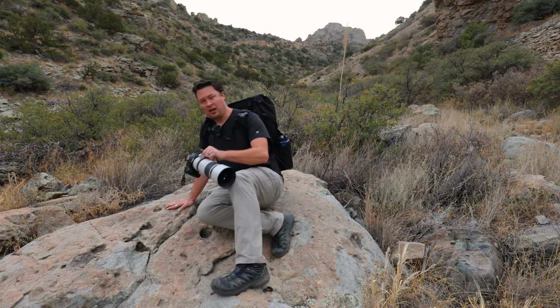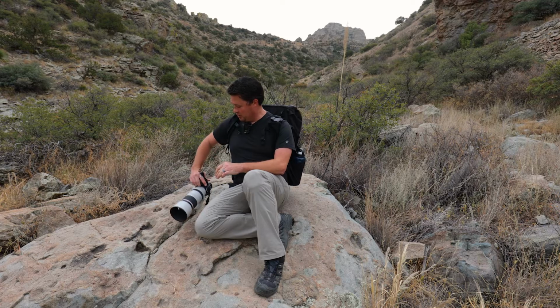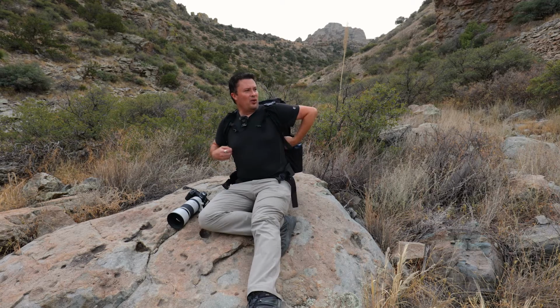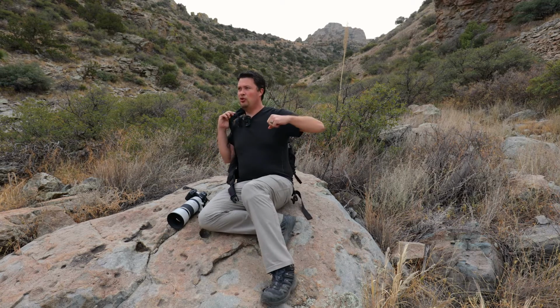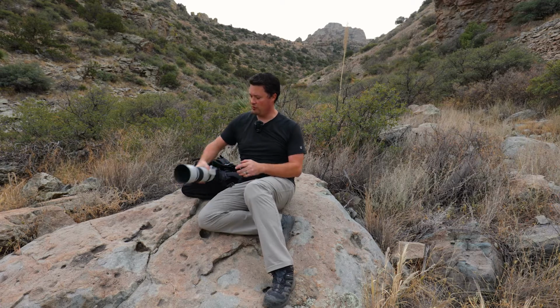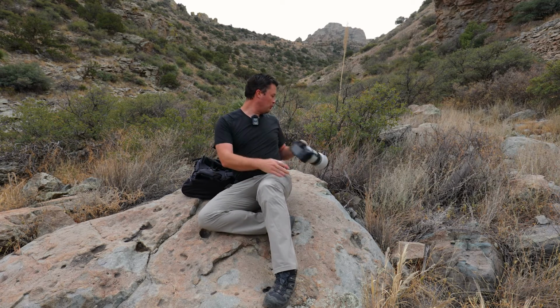Okay, this is it. This is the spot. This is as far as we're gonna make it today. So I said round 2. What I meant by that was we're in a place called Spring Canyon, which is in very, very southwest New Mexico. And as you can tell, it's very steep. We've done a little over half a mile, and over 700 feet of elevation gain.